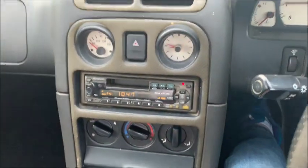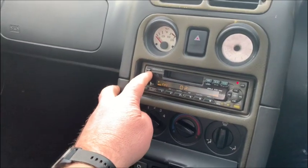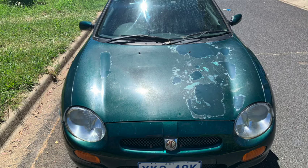Some of the dash surround stuff is pretty poor quality and just hasn't lasted the age, particularly with the Australian heat. The Kenwood stereo still works. It's got the 6-stack CD. Everything in there is a goer. Biggest problem for me is I'm losing my hair. Also, there's almost no headroom with the roof up.